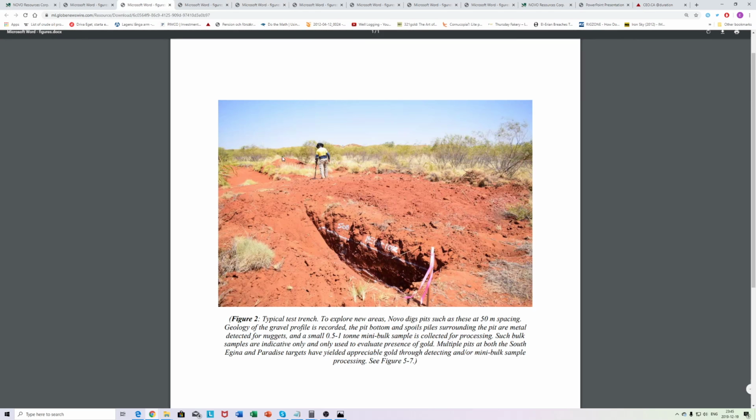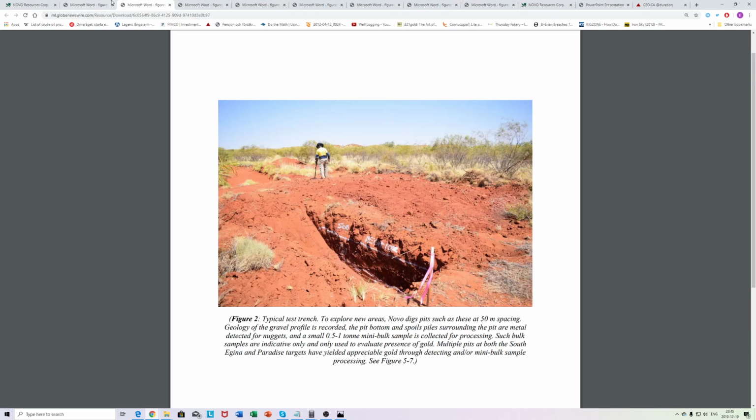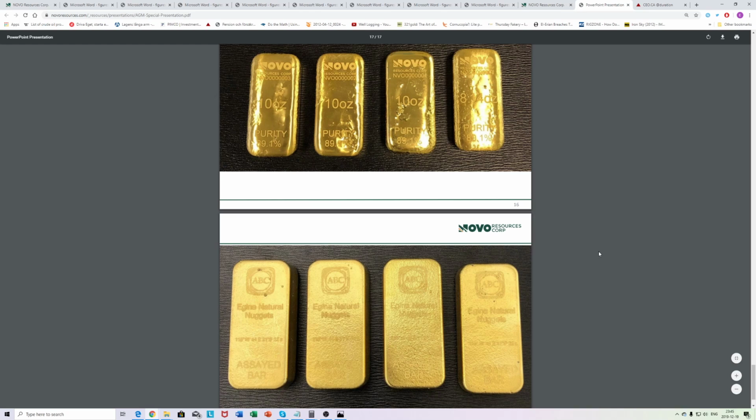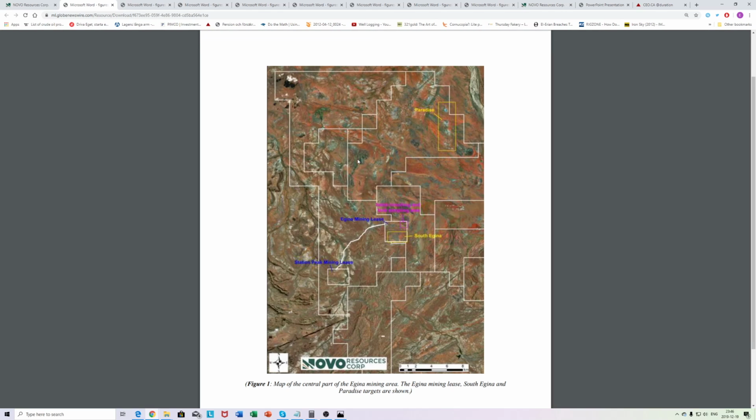Just dig some dirt, shove it into a mechanical sorter, and spit out the gold, and turn it into a bar. That must be the, I don't know, simplest mining operation ever. And if it's simple, it should be cheap. If it's cheap, it should be high margin. If it's high margin, we could possibly talk dividends. And by the looks of it, it doesn't look like the gold-bearing gravels will run out anytime soon. So I think Egina might be a company maker in itself, and I'm not talking 100%.